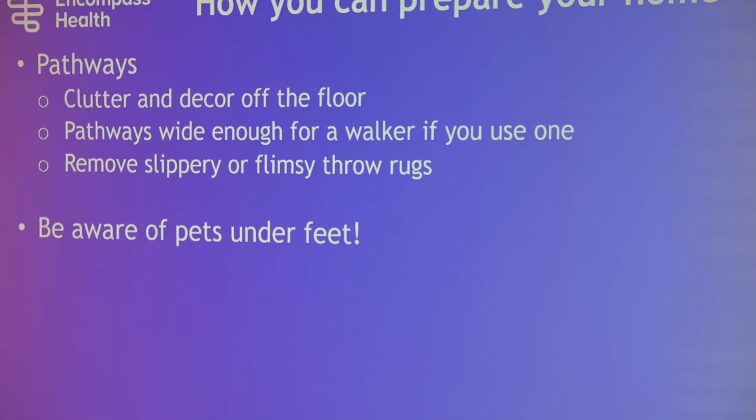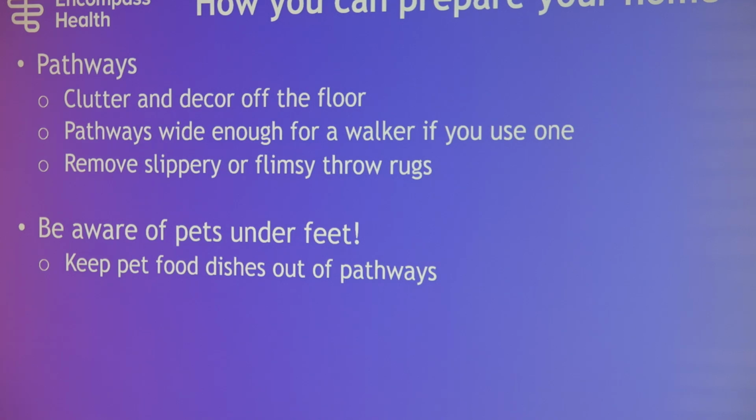And pets. So pets like to get in front of our feet, like to be in our way, right? So make sure you're looking out for your pets. Think about keeping your food dishes out of your way, because that's something you can trip on. The water, if they make a mess drinking the water, that creates a slip hazard. So keeping their food dishes out of your pathway helps decrease the risk of falls.